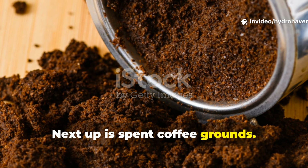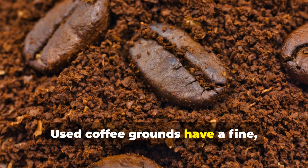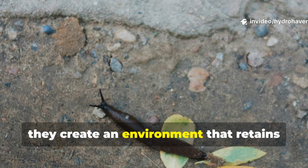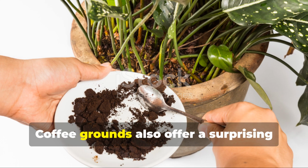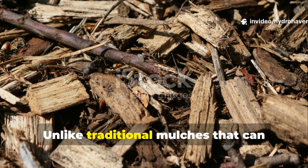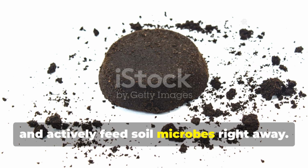Next up is spent coffee grounds. Many gardeners think of coffee grounds only as a compost ingredient, but they also excel as a direct mulch. Used coffee grounds have a fine, almost gritty texture that forms a lightweight blanket over the soil. When applied properly in thin layers, they create an environment that retains moisture while discouraging slugs and some soft-bodied insects. Coffee grounds also offer a surprising amount of nitrogen, making them an excellent soil amendment for leafy crops craving green growth. Unlike traditional mulches that can temporarily tie up nitrogen as they decompose, coffee grounds start breaking down faster and actively feed soil microbes right away.